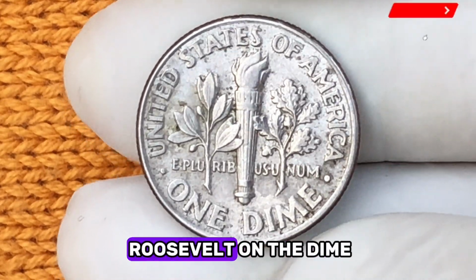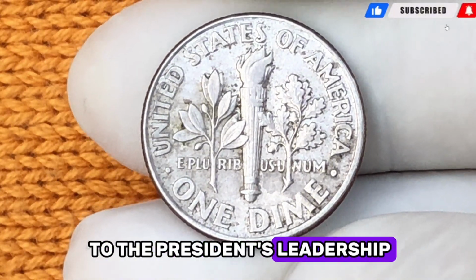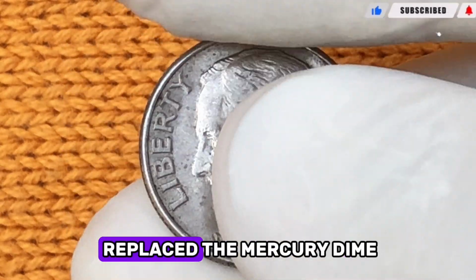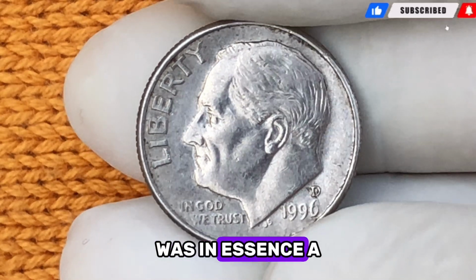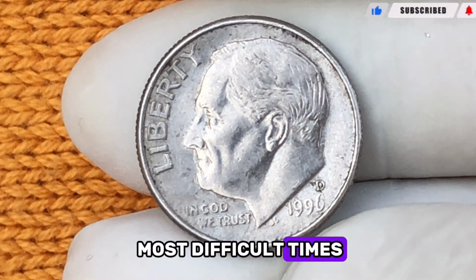The choice to honor Roosevelt on the dime was not just symbolic, it was a tribute to the president's leadership during a challenging period in U.S. history. The Roosevelt dime, which replaced the Mercury dime, was, in essence, a symbol of the nation's resilience and strength during one of its most difficult times.